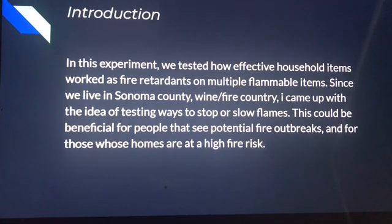And because we live in Sonoma County, which is basically wine or fire country, I came up with the idea of testing how to stop or slow flames from my sister, who, when she was in your class, made a fire tornado. I did help her a little bit with that, and I thought it would be really cool just to test it out. I think this can be really beneficial for people that have a high risk in their homes and they don't want their house to burn down.